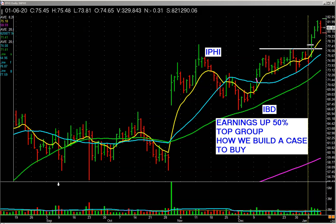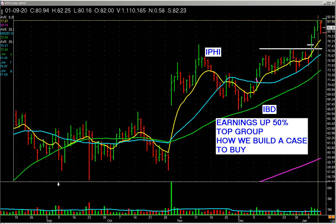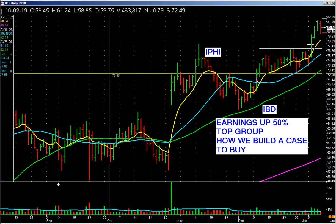The previous day, the stock did, I'm going to round up, okay, 330,000 shares. On this day, 1.35, almost 1.4 million? Boom, they voted. Leading stocks, leading groups. There you go.